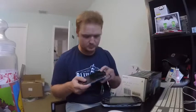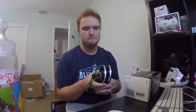Unfortunately, the two PSPs: this one doesn't have the battery that came with it, and it also has a broken analog stick. This one is complete, but again, another broken analog stick, and I don't have chargers for them, so I'm just selling them for parts as is. Typically on your PSP 1001s, if they're working, you get like 50, 60, 70 bucks a piece. With them not working, you can still sell them for parts around 15 to 20 bucks a piece or so.